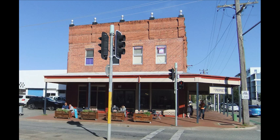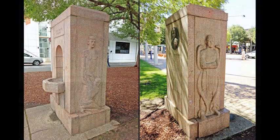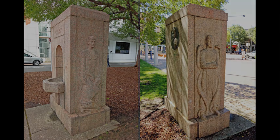Several other butchers occupied the store. In 2025, it operates as a restaurant. Alf Waugh is remembered with a drinking fountain in Curie 2 Square.